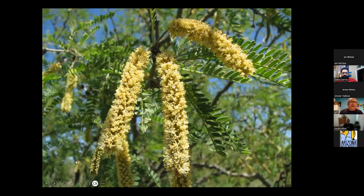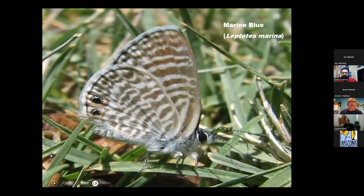Anyway, the flowers typically appear in the spring, and these are a smorgasbord for a variety of insects. You can see all kinds of butterflies, moths, beetles, flies, bees, and wasps visit these flowers. What you can do is pull up a chair and just let the show come to you, and you'll see all kinds of diversity on these flowers.